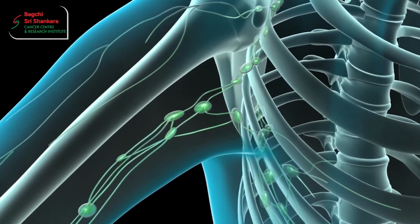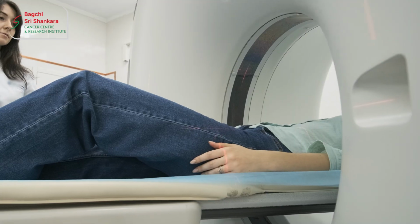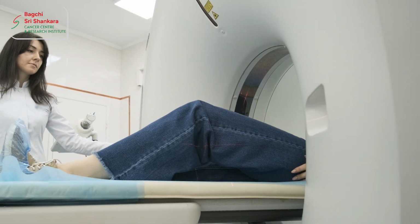This is the breast surgery we do, but with breast conservation surgery, we have to have breast radiation also. This should be kept in mind if anybody opts for a breast-conserving surgery, because breast conservative treatment involves breast-conserving surgery plus radiation. This has to be remembered, and radiation cannot be omitted if you are going for breast conservation.